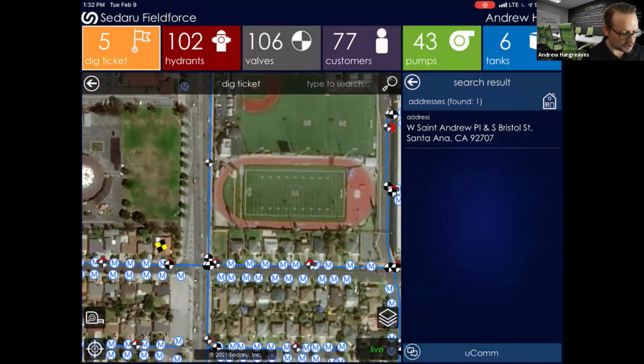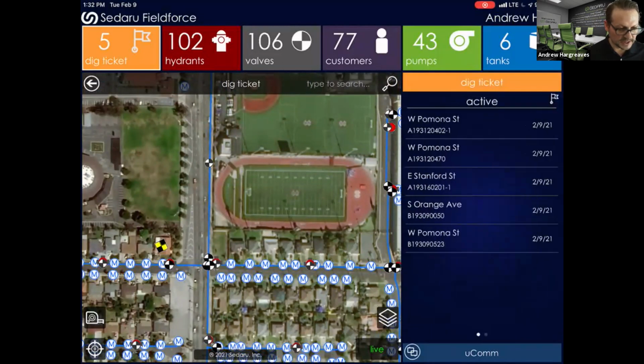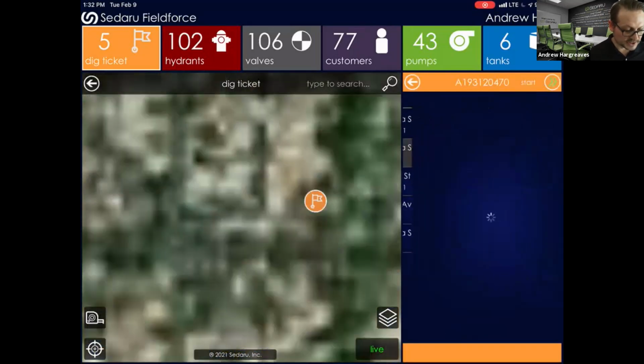All right, we're a little bit more comfortable with Fieldforce now. We understand some of the basics about it. So let's start digging into some of the work that we have to do. Okay, we talked a lot about 811 and about the triaging and emergency piece of assigning that work out from Omni to Fieldforce. Well, here is some of that work. Okay, I can see up there in my dig ticket tile that I've been assigned a couple of things to do, and we can see where they are.